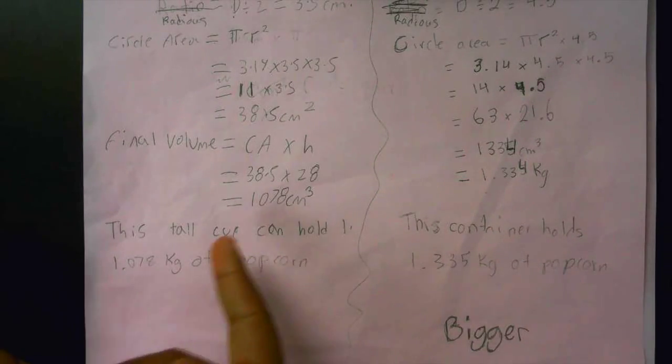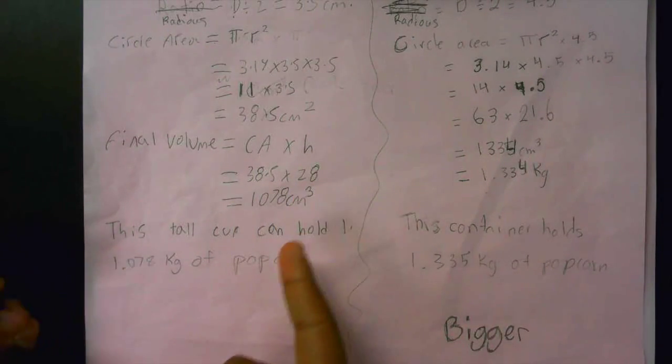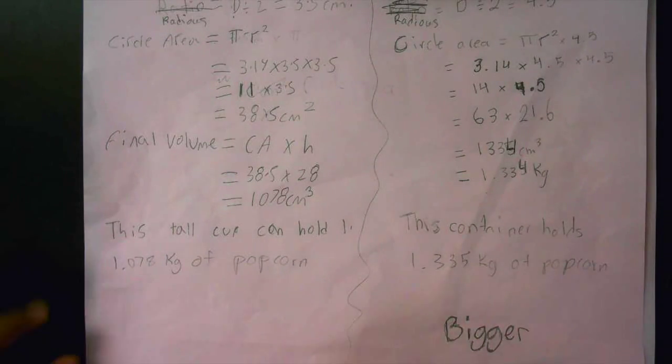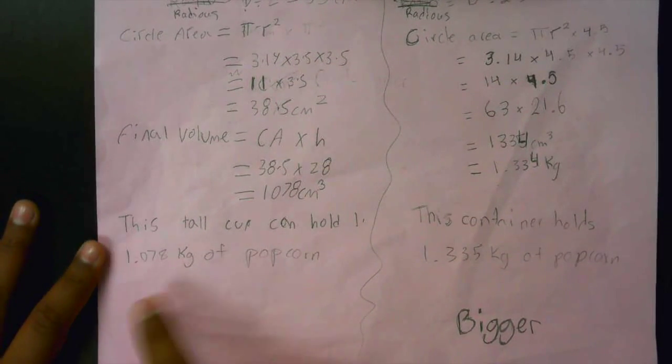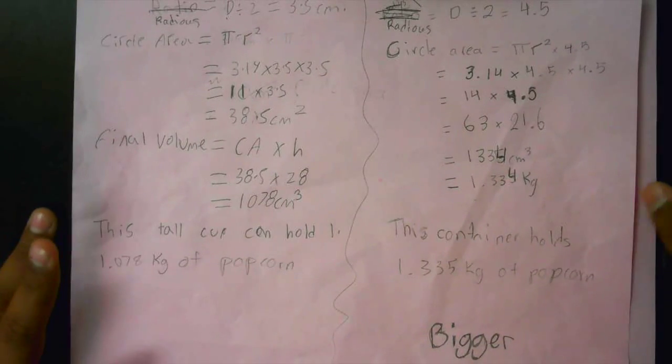So that equals 38.5 centimeters squared. So for the final volume, we did circle area times the height. The height was 28 centimeters. So we did 38.5 times 28, which equaled 1,078 centimeters cubed. So we changed that into kilograms, which equals 1.78 kilograms of popcorn.